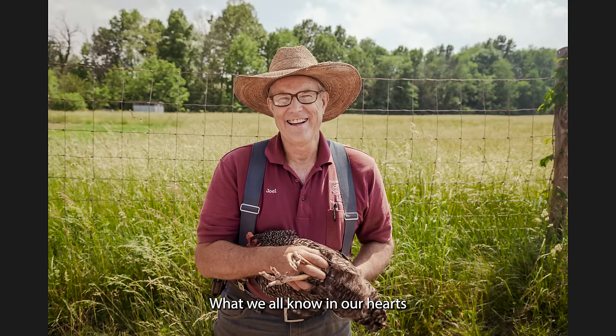What we all know in our hearts needs to be done, but what we need is people on the edges of cities to come aboard, and they can't do some of the things we do either. They might not have a mountain in their backyard that they can gravity feed water from. Okay. So we can do things that they can't do, but they need to step up and do things that we can't do.